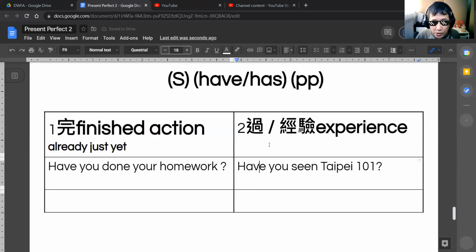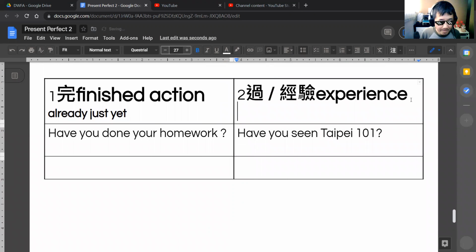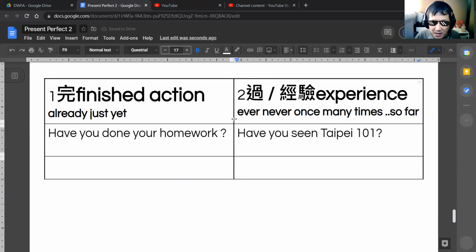Okay. But there are also words that can help you. No, it is not the first meaning, it is the second meaning. Words that we just talked about, like never, and in the question, ever. Or when you don't have any experience, never, right? Or once, I did it one time. Or many times. And then at the end of the sentence to 强调, so far, right? So if you see these words, you know it means the second meaning. These words 不会出现在 the first meaning. All right? And these, already, just and yet, will not appear in the 经验 meaning. Okay? So this will tell you which meaning you mean.